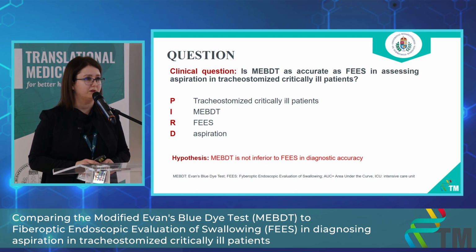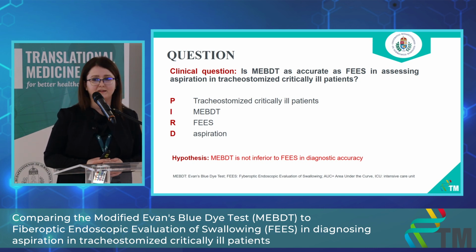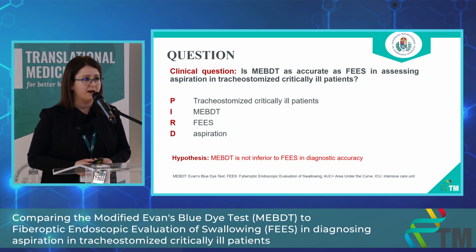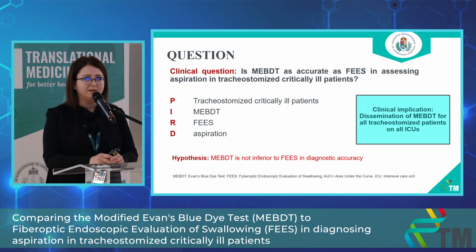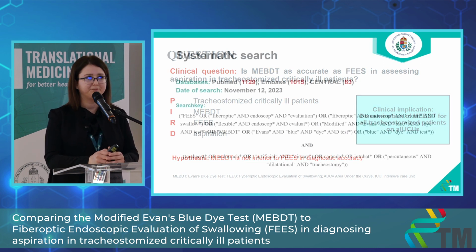The patients are tracheostomized critically ill patients. The index test is the blue dye test, the reference test is the FEES, and the diagnosis is the aspiration. Our hypothesis is modified Evans blue dye test is not inferior to FEES in diagnostic accuracy. The clinical implication: dissemination of the blue dye test for all tracheostomized patients on all intensive care units.